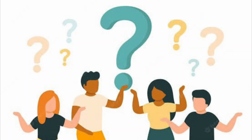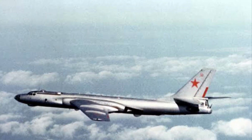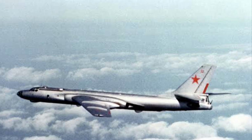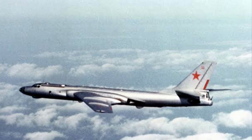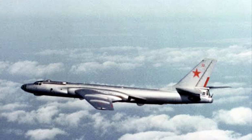But how do you build a state-of-the-art jetliner like the Comet in just 3 years? You begin with a significant shortcut. This is the Tu-16 bomber that Tupolev used as the foundation of his new airliner, constructed to rain bombs over Europe. Tupolev believed he was almost halfway there and only needed to widen the fuselage, because he had just finished designing it for the Soviet Air Force.